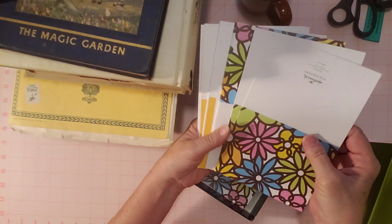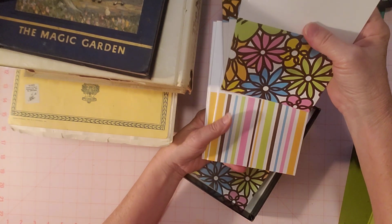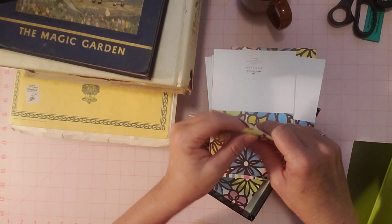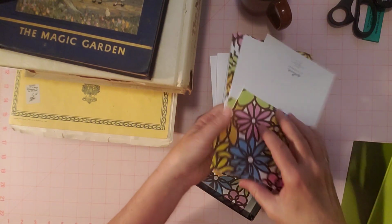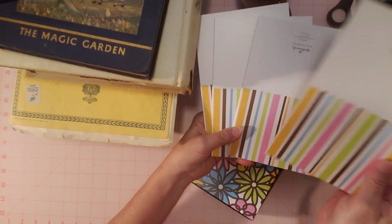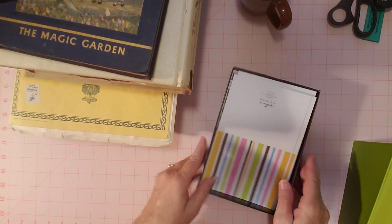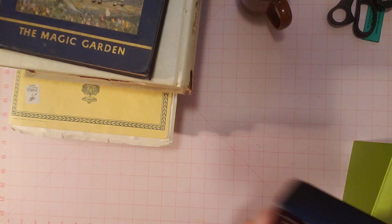But there's two patterns here, the flowers and the stripes, similar colors. I just thought they were nice, and they're already scored here, so you can just fold them, and there you go, ready to go. And it's blank inside, so I like that. I can write a little note inside to use these with my orders for my Etsy shop, or I could use them in my junk journals if I wanted to, but they're really for my Etsy shop. And like I said, I already am using them because I ran out of cards.